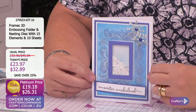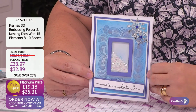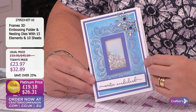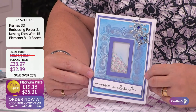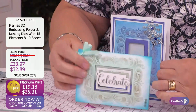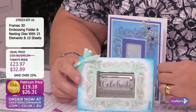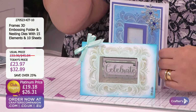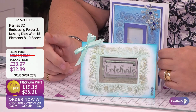So you've got your rectangular one here, and you can just see that lovely embossed detail around the edge, we've just highlighted it there with some gilding wax. And then we've used the little nesting dies there to make a shaker element on the front. But like Corrine just said, you can tip them on their side and make them in more of a landscape version rather than portrait. They literally go either way. There's no right way to use them.